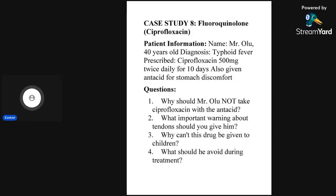So what to avoid during treatments? Sunlight, it can cause severe photosensitivity. All right, avoid antacids and dairy products. All right.